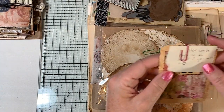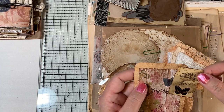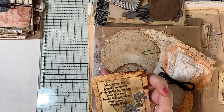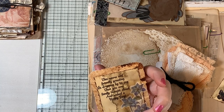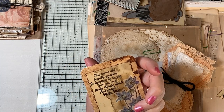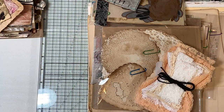Let's see. And she said, these can be placed in the journal if you wish. Heartfelt and made by, and her initials, and then my friend. This warm and friendly greeting is dropping by to say that you are fondly thought about and wished a happy day. That's so sweet. Thank you. Yes, I will. I'm going to set them right there by the journal.